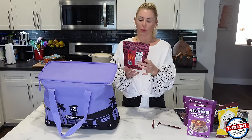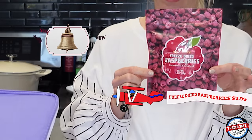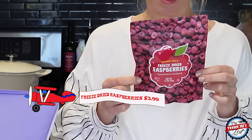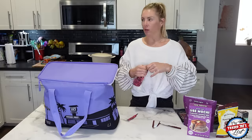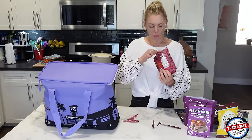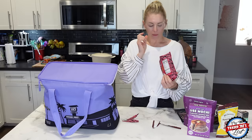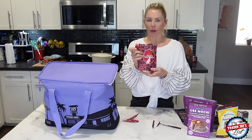Okay, a brand new item. We are doing the freeze-dried raspberries. This is not ube, but this is a freeze-dried raspberry. This is brand new, and it's just unsweetened freeze-dried raspberries. For a long time, I was buying the freeze-dried strawberries and I put them in my Magic Spoon cereal in the morning. Ooh, I didn't expect it to look that pretty. I know what this will go really good on. Look at this, freeze-dried raspberry.